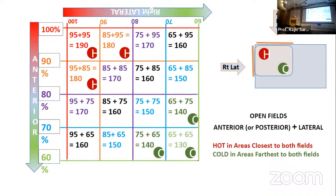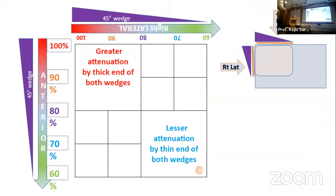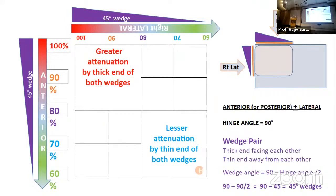Hot areas are closest to both the fields and cold areas are farthest from both the fields. Whichever areas are closest to both the beams will be hottest, and which is farthest will be coldest. Put another way, greater attenuation by the thick end of the wedge on this side and lesser attenuation on the other, so you get a homogeneous dose distribution. And then you can, of course, calculate the wedge angle: 90 minus hinge angle by 2, you will always get it.